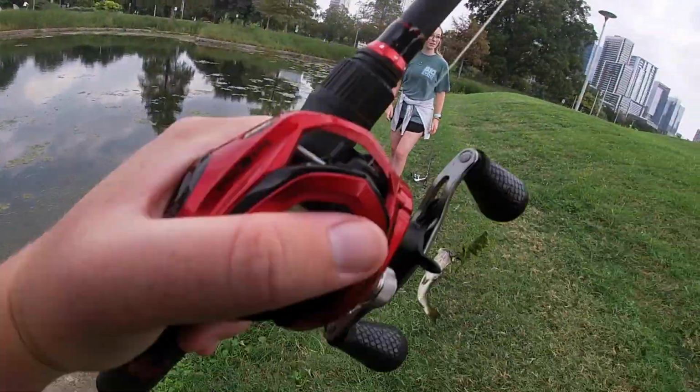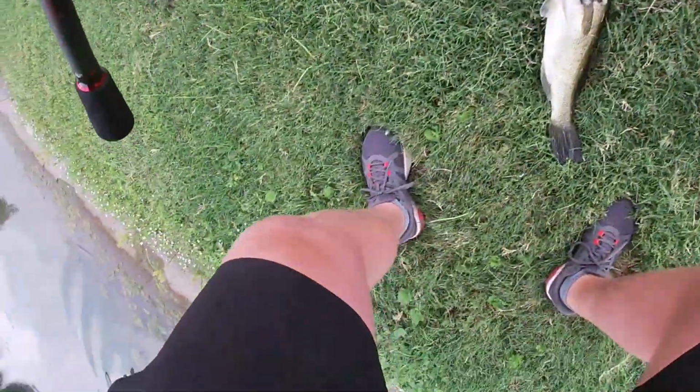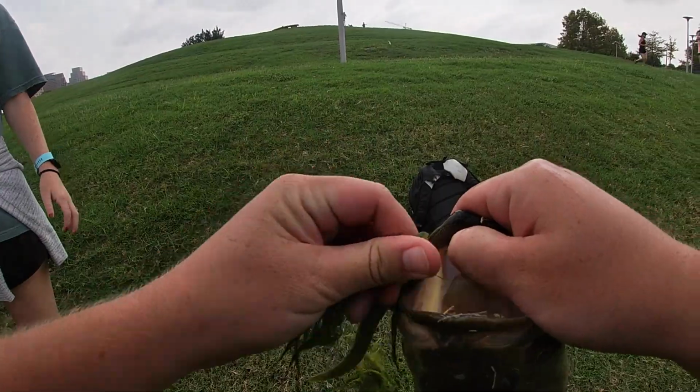Oh, it's a good one. Oh, it's a beautiful fish. That is a nice fish. Look at all that lettuce I caught with him. Oh my gosh. That side's out.